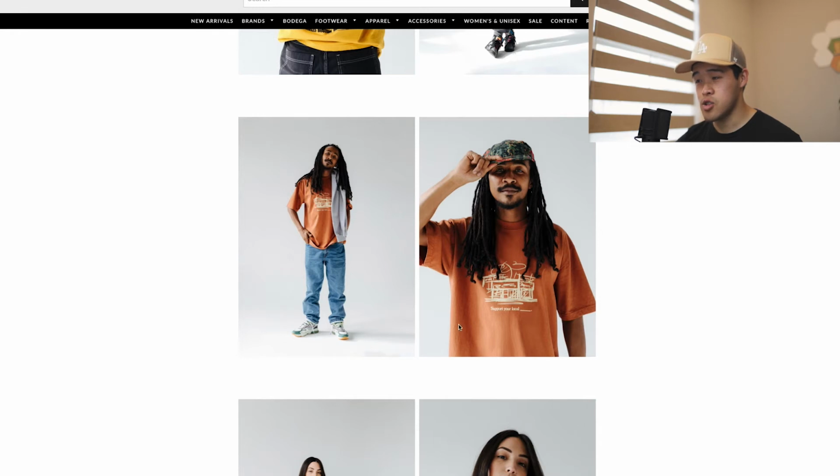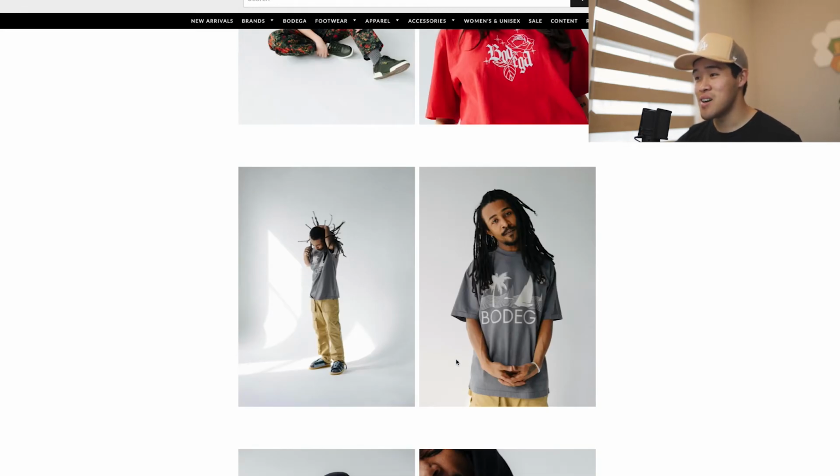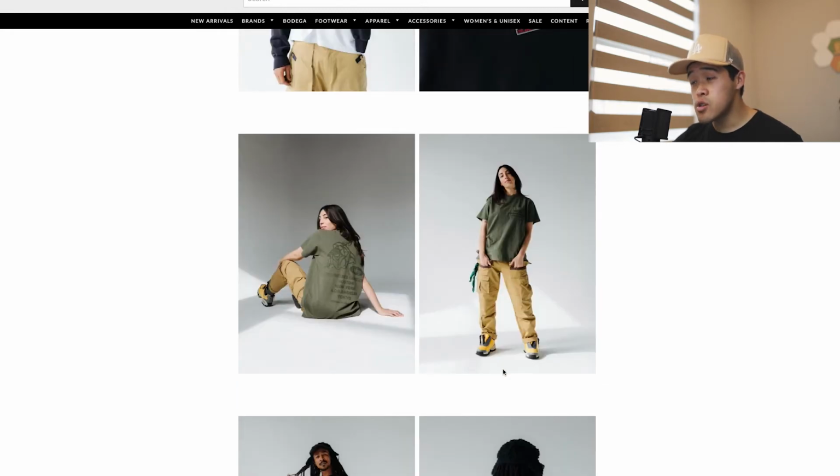I kind of like the scratched out, sketch look. Ooh, okay, this is a pretty cool shirt. It's definitely much more similar to the Saturdays vibe. Very beachy. You got the different boats, you got the palm tree, you got this green shirt.